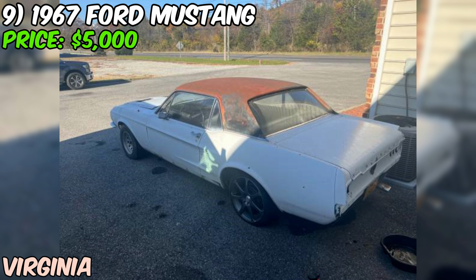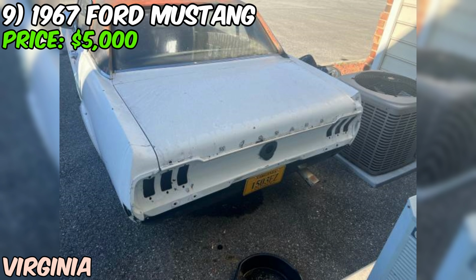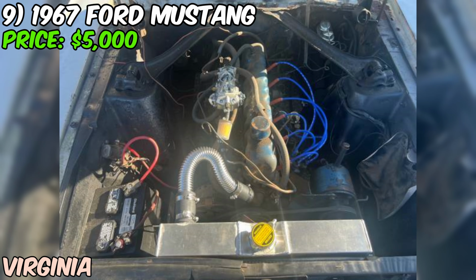Now let's move on to the condition of this classic. The seller describes it as good, but it's important to keep in mind that this is a project car. They've made some progress, such as installing a new fuel cell, hood, and trunk, but there's still work to be done. The seller also mentions that the wheels are a bit mixed and matched, with some being flat, so that's something to keep in mind if you're considering this Mustang.